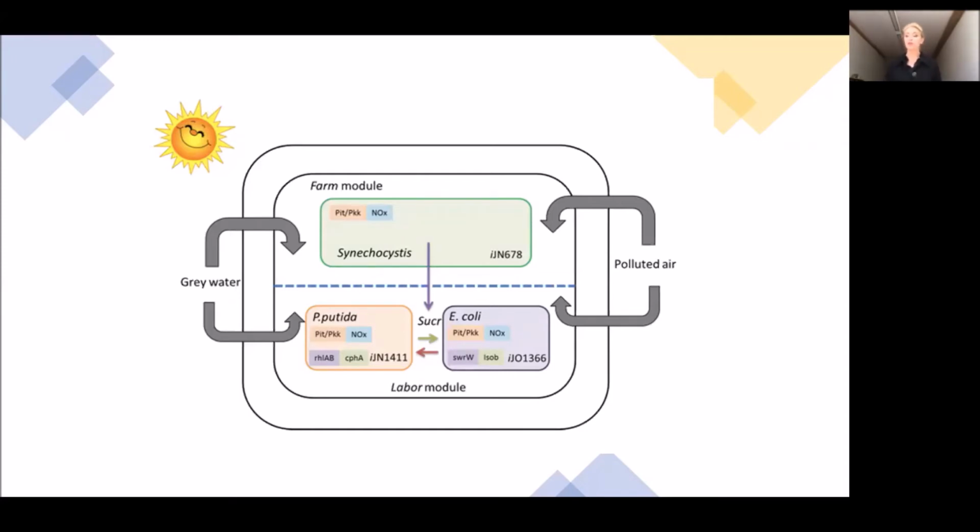Inspired by the configuration of the microbial fuel cell, the synthetic bioprocessor was made up of a farm and labour module, separated by a selectively permeable membrane. The farm system feeds the labour module with a rich supply of carbon from organisms that overproduce sugar. This passes through the membrane into the labour module and reaches workhorse organisms whose genes are well known.